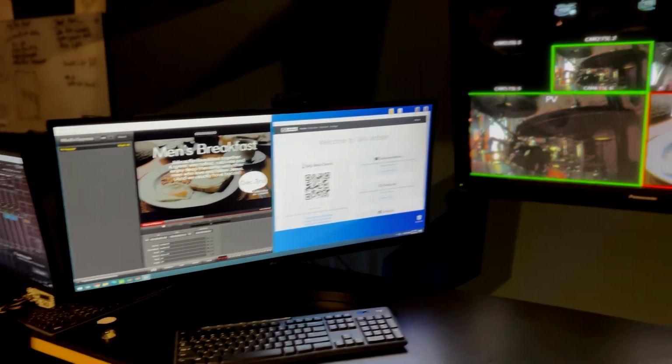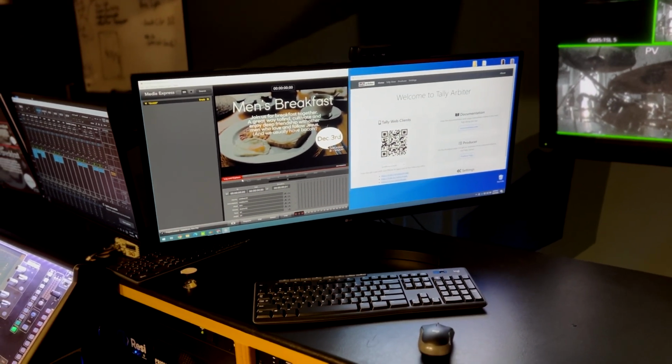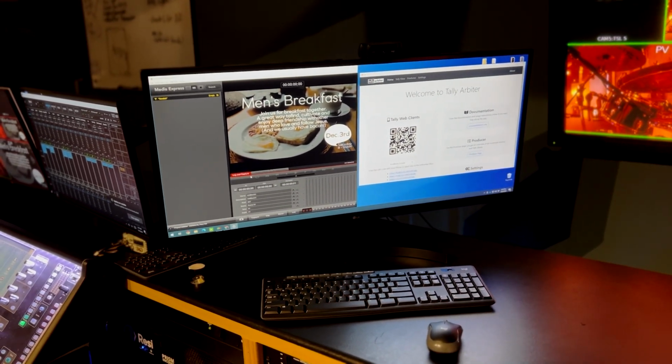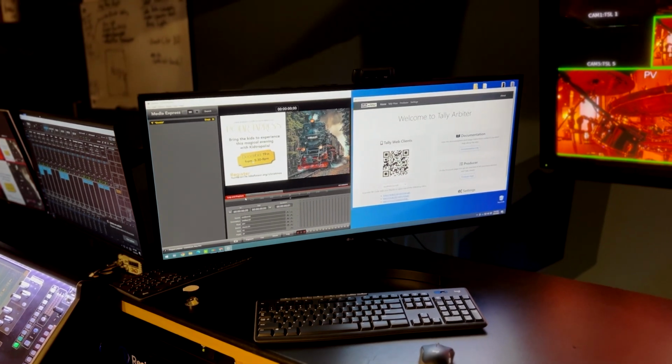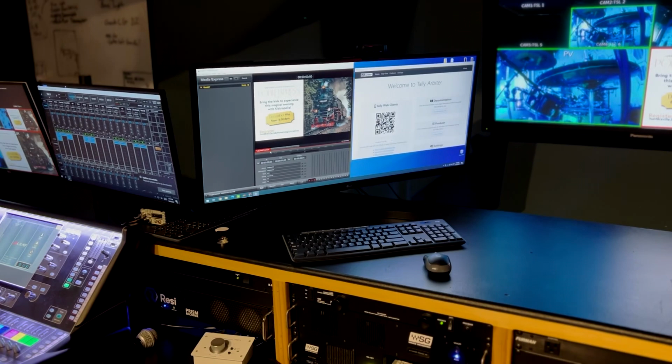Here's our DVR computer that sits on the desk. We use this for our DVR every week and for a number of video editing tasks whenever we need video processing throughout the week. It also runs our Tally Arbiter backbone, which is part of our Tally system that communicates to all of our cameras between our switcher.